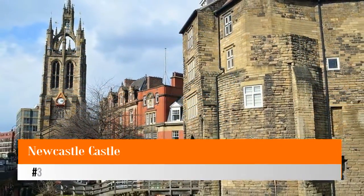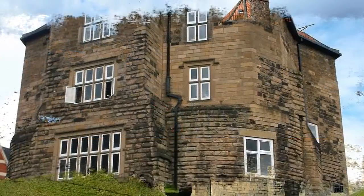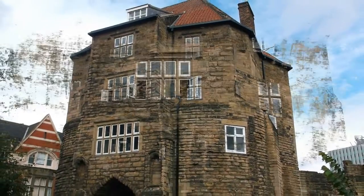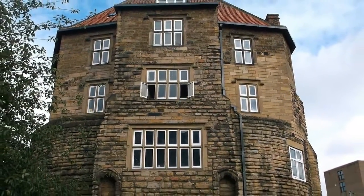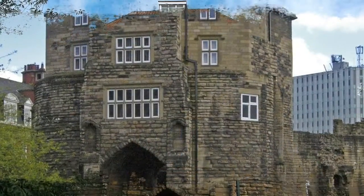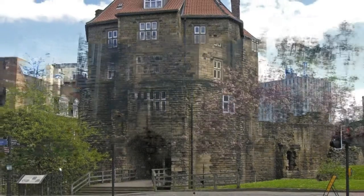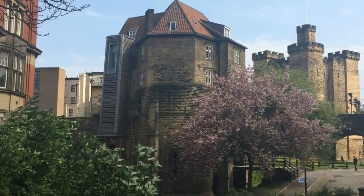Number 3, Newcastle Castle. North of Newcastle's high-level bridge on St. Nicholas Street, the well-preserved Norman fortified tower bears testimony to the Newcastle begun in 1080 and completed in 1172. The late Norman chapel and the King's Chamber can be visited as you explore the castle's many old passages and medieval chambers. Along the way, you'll find fascinating displays of archaeological artifacts, while the tower offers excellent views over the city.